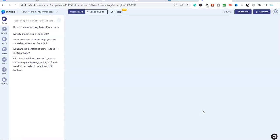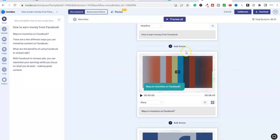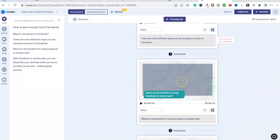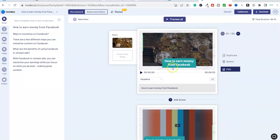And as you can see, it works pretty fast. So at this moment in time, this is how the video would look. Okay? So it's put different images and videos behind here. But if we don't like any of these, we can simply change them over here. So look, how to earn money from Facebook. If you don't like this over here, because obviously this is Bitcoin, I would come over here.